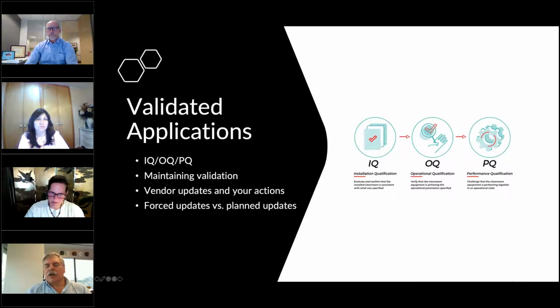What happens? Those are the kind of things you have to think about when you're looking at what type of cloud or what type of model you want to go with. Tammy had mentioned earlier infrastructure as a service, platform as a service, and software as a service. Each one has its own quandaries around how to validate those applications and how to deal with them. So that's something you have to think about.